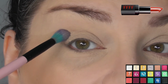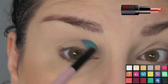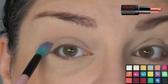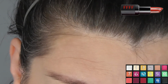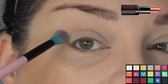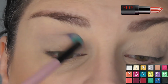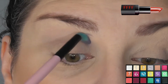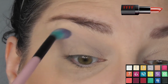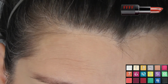Right, so as always I'm going to start from the outside edge and windscreen wiper that through my crease, before picking up the excess that's on the top there and doing little circular movements to blend the colour up. Reversing the direction of the brush as I come back away from the nose. I think I might need to add a little bit more shadow.